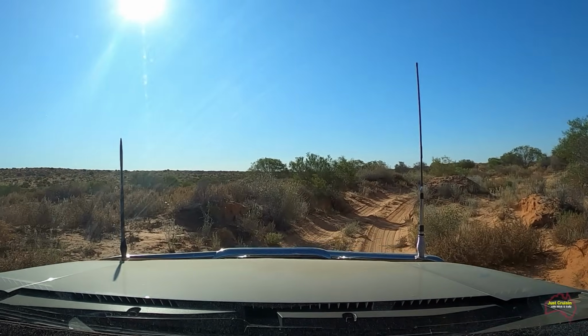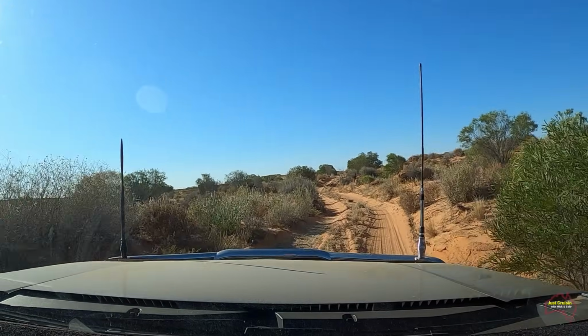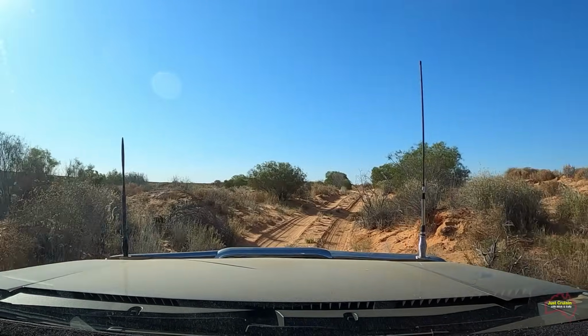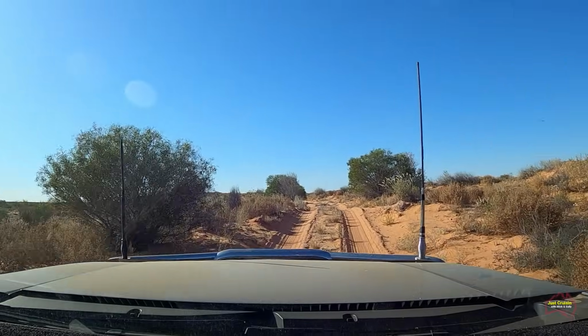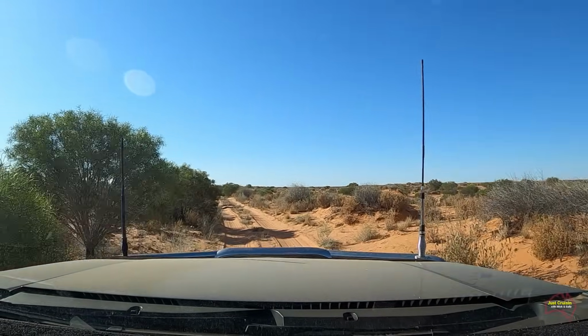As we were heading north along the Knowles track, there weren't too many campsites that we found that were suitable to cater for the number of vehicles that we had, even though it was only 5. There were other campsites there that we did see, but suitable for 1 or 2 vehicles, not the numbers that we had.